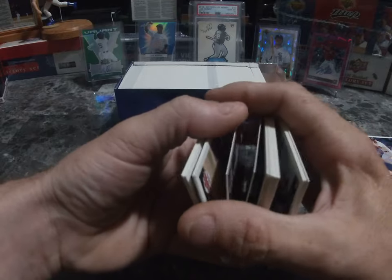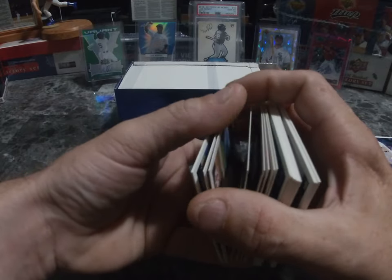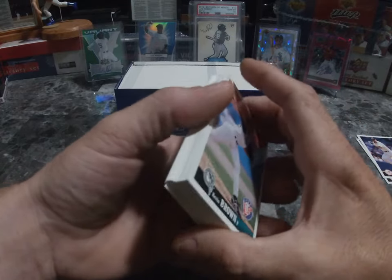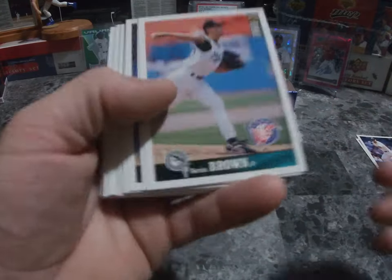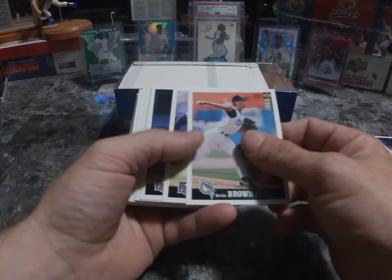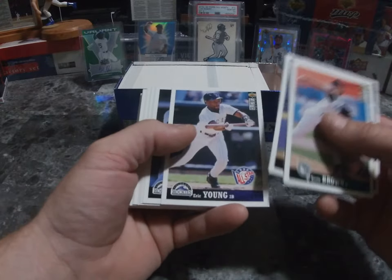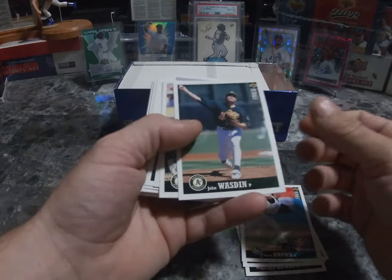I'm just glad these things ain't stuck together like a Pinnacle. Them things get bad. I still got a box of '93 Pinnacle. But man, I don't know if I want to open them because the last ones were kind of stuck. Or like '93 Select. I had a box of those and they were so stuck together I had to throw them away. Didn't even get a chance to open them.